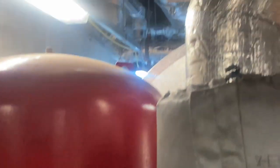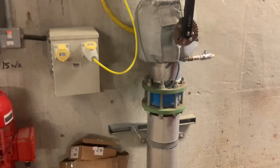So what you'd expect, the air check valves, that's a check valve.